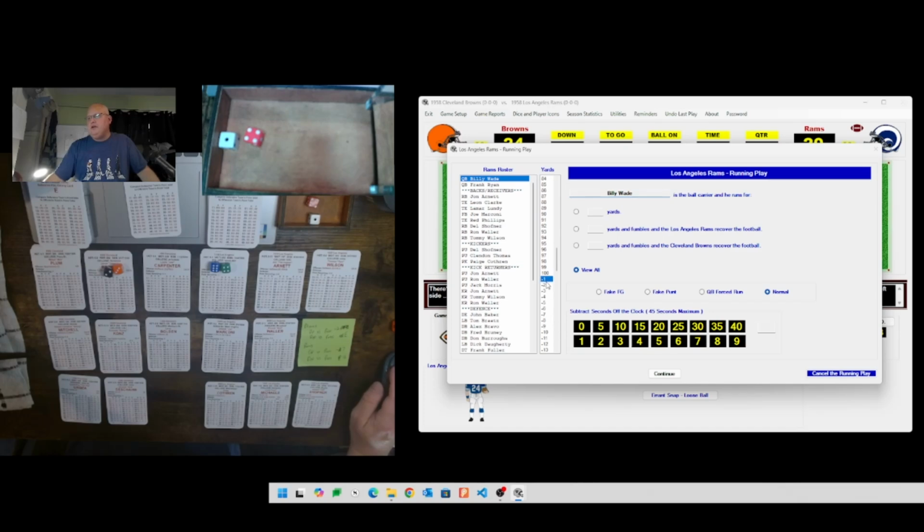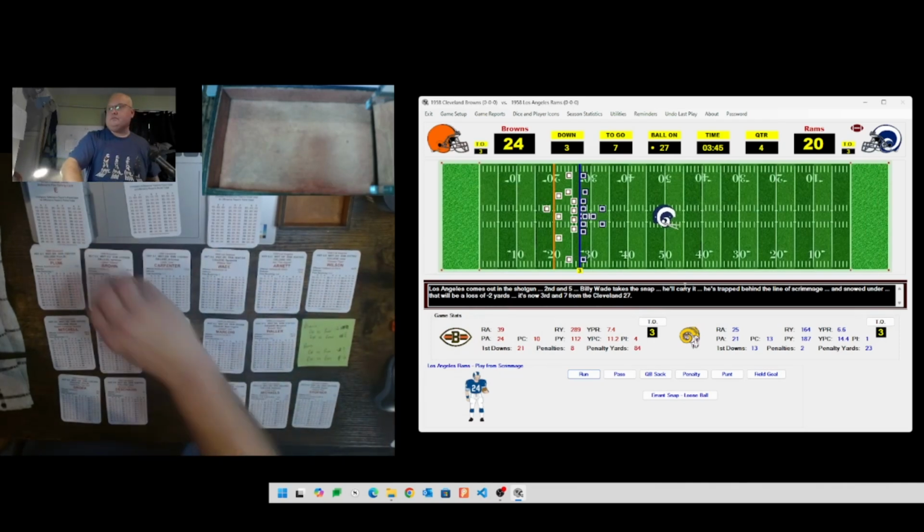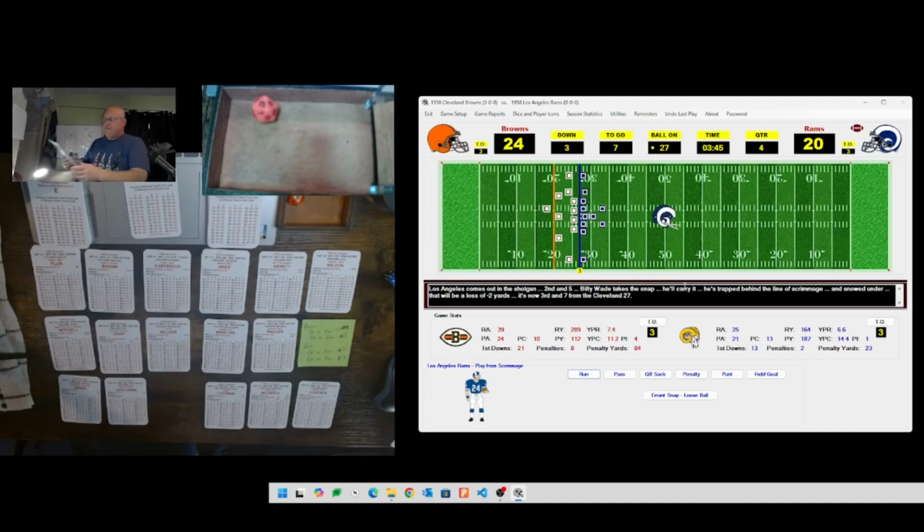Big 3rd down here. It's probably 4-down territory, too. I mean, it is 4-down territory. Let's see. So that's going to be 30 seconds off the clock. 3:45 to go. 3rd and 7. We're short pass heavy. 15 is a medium pass, which I do have.